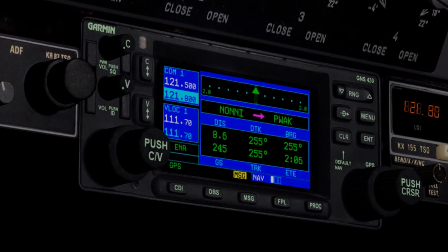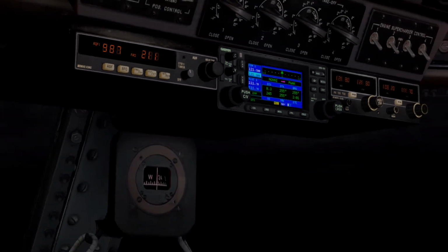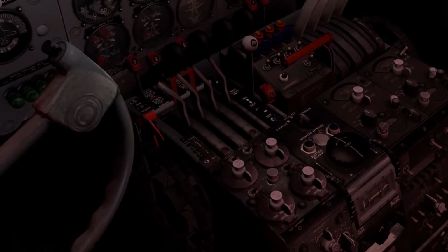And here we are, 8 miles from touchdown. You can see it way off in the distance there. Having never flown here, we're going to make a flyover and do a left-hand pattern. Cooling turbine. Normal. Fuel tank selectors. Mains on, crossfeed off. Fuel booster pumps.